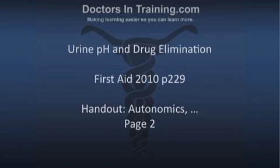So we're talking about weak acids and weak bases. I don't think they do a very good job explaining what's going on here, so I've explained it a little bit better in your handouts. So let's look at your handouts, page 2, underneath that pharmacokinetics section. So weak acids dissociate into hydrogen ions and an anion. And weak bases have a positive charge, and they get dissociated into a hydrogen ion and an uncharged base.